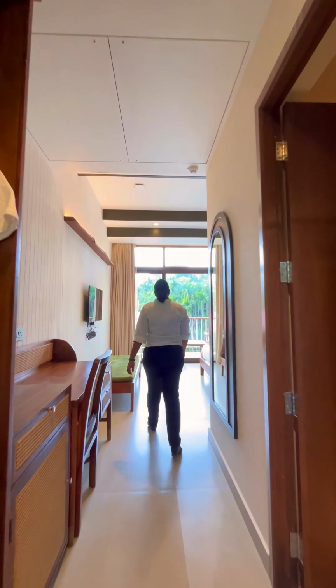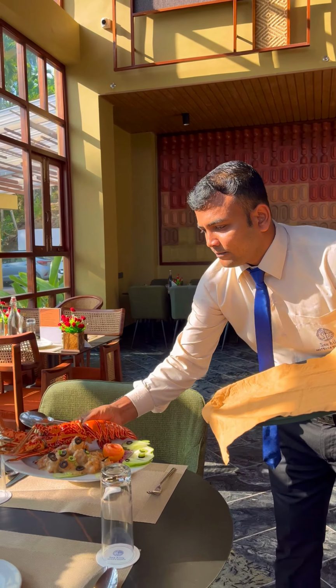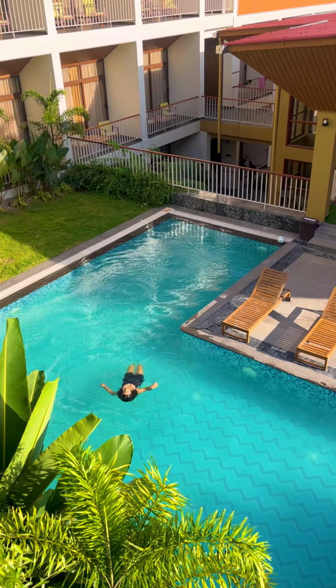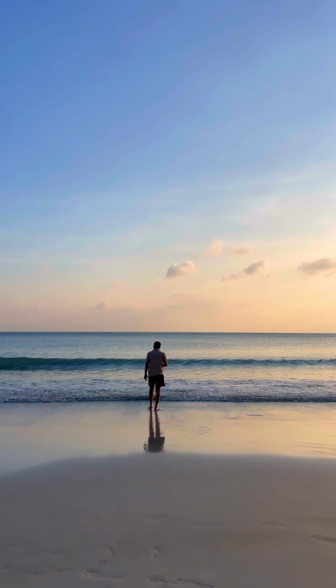After you've checked in, you can enjoy a delicious meal at the in-house multi-cuisine restaurant, relax and rejuvenate by the pool, or visit Radha Nagar Beach.